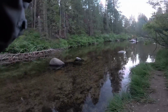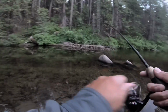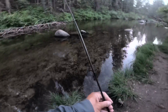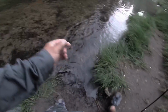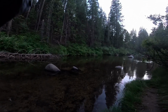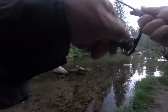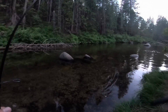Here we went back to our original location, fishing downstream from our original spot, and hooked up again. It's too dark to see. It's getting late, it's getting dark. I'm telling myself one more cast, but I'm actually thinking one more fish. See?